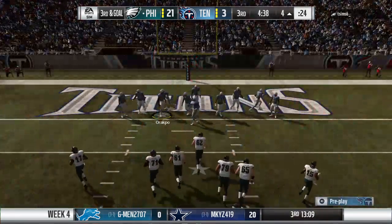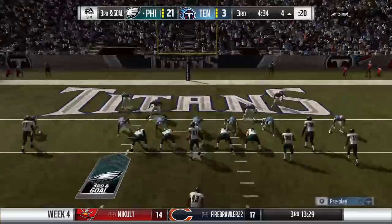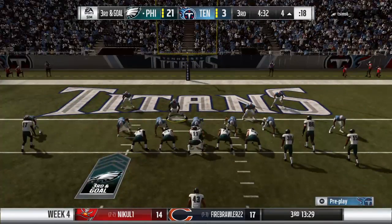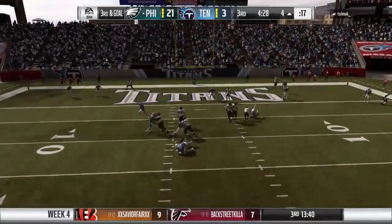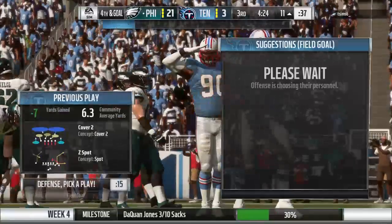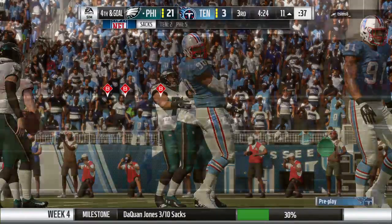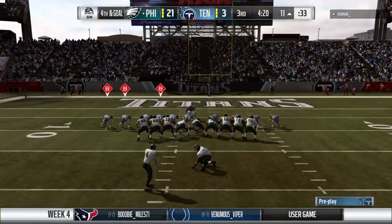Well, they've been so good on 3rd down all day long. Can they convert another here on 3rd and goal? To throw is Wentz. And he is going to go down. Back at the 11-yard line. Daquan Jones with a big-time sack on 3rd down. And it'll be a loss of 7.